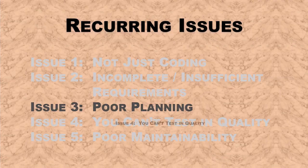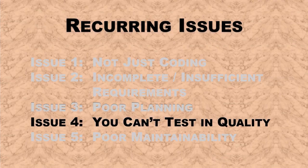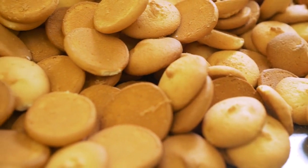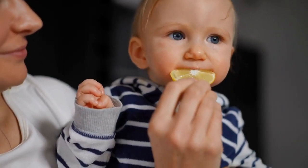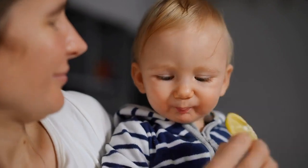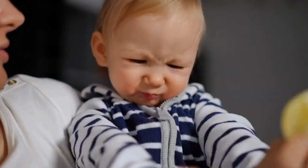Issue number 4, testing quality into a system, or taste just one more cookie. Testing software is a lot like taste testing a batch of cookies. If there's something wrong with that cookie dough, no matter how many cookies you taste, the result will be the same. I remember one of my children wiping off her tongue when tasting something bad. That doesn't work so well when you are testing software.